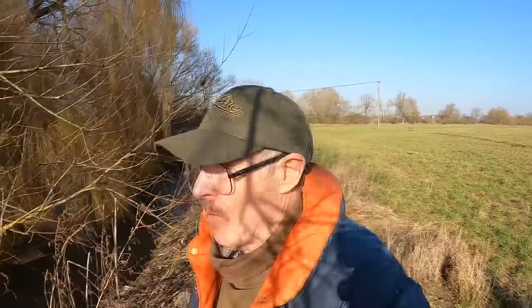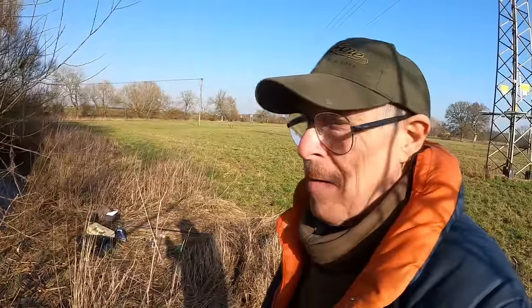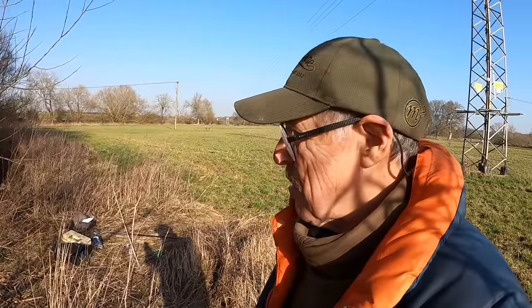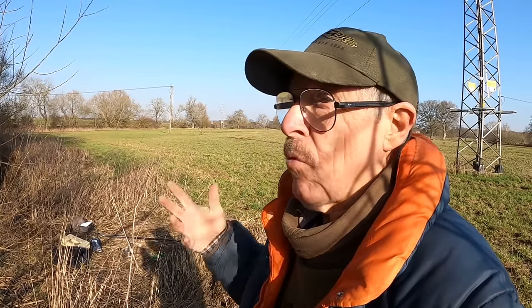So here's the deal, people. It's a stretch of river. I've not even found it before, and looked at the map, still couldn't find it. Previously, when I went in the winter, the whole field was flooded, and I couldn't even get to where I thought the river was.